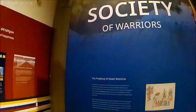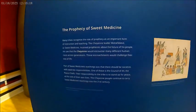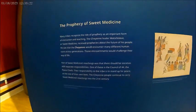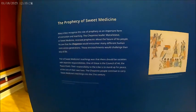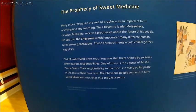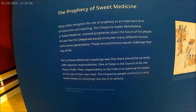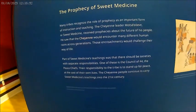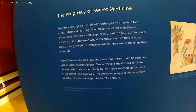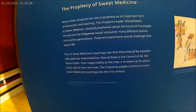Society of Warriors, the prophecy of Sweet Medicine. Many tribes recognize the role of prophecy as an important form of instruction teaching. The Cheyenne leader, Sweet Medicine, received prophecies about the future of his people. He saw that the Cheyenne would encounter many different human races across generations. These encroachments would challenge their way of life.